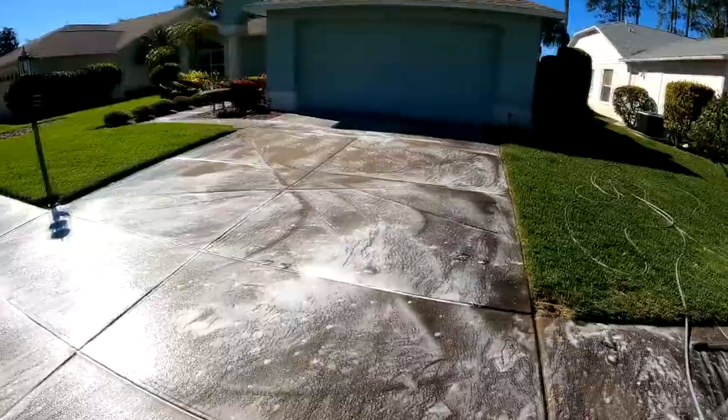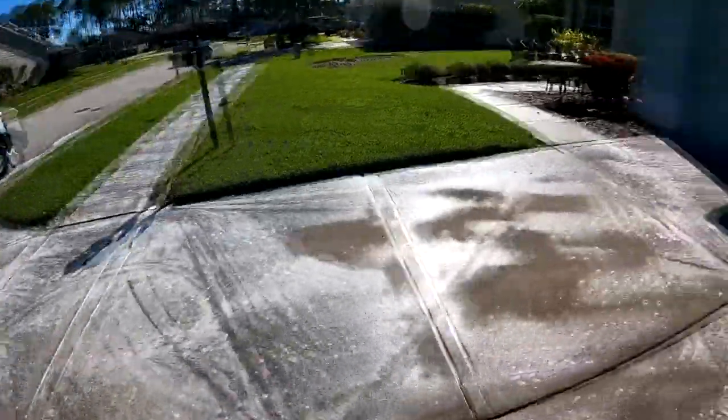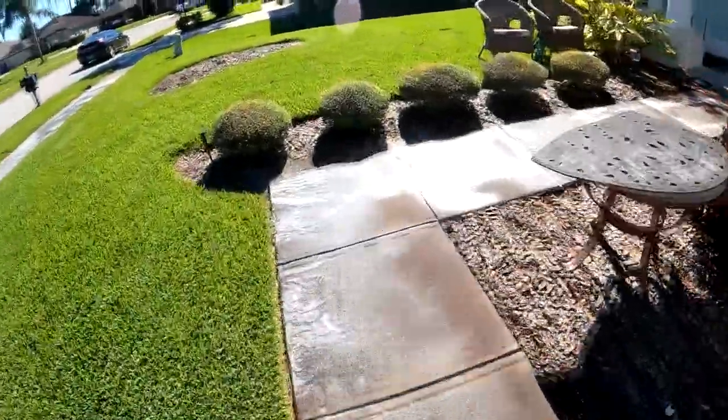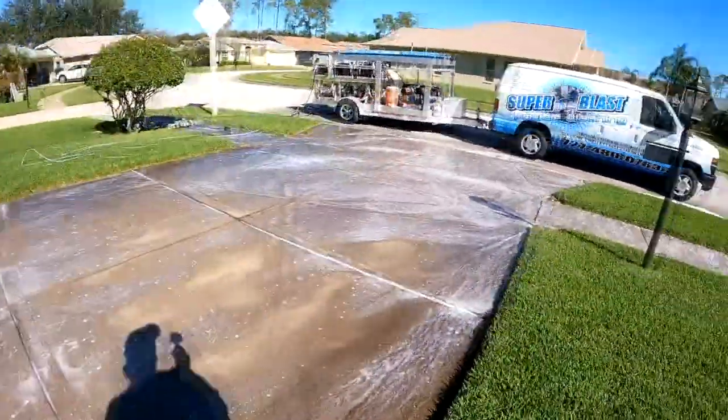All right, here we are. Job number three. Got all the SH down on the driveway, sidewalk, up to the front. We're gonna let that marinate. We're gonna go back here and look at this pool cage. We'll be right back. All right, here we are. Let's check the pool cage out.